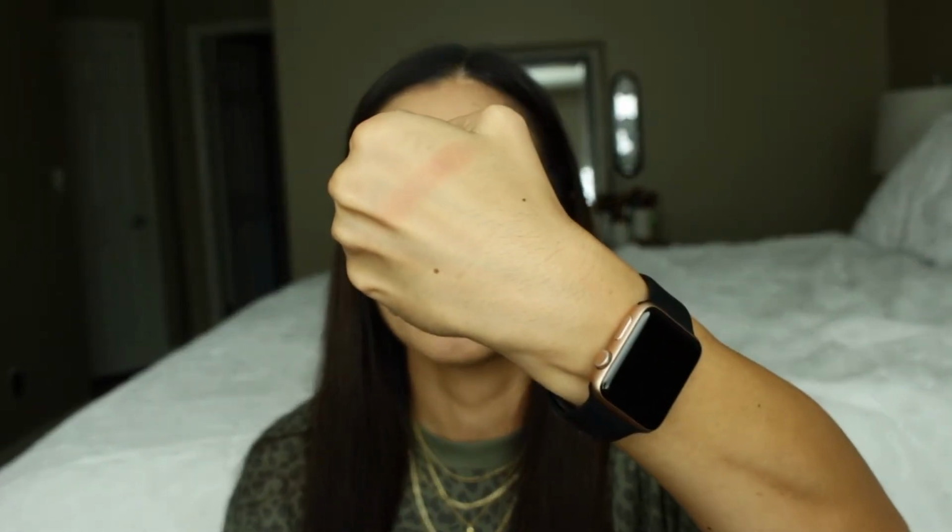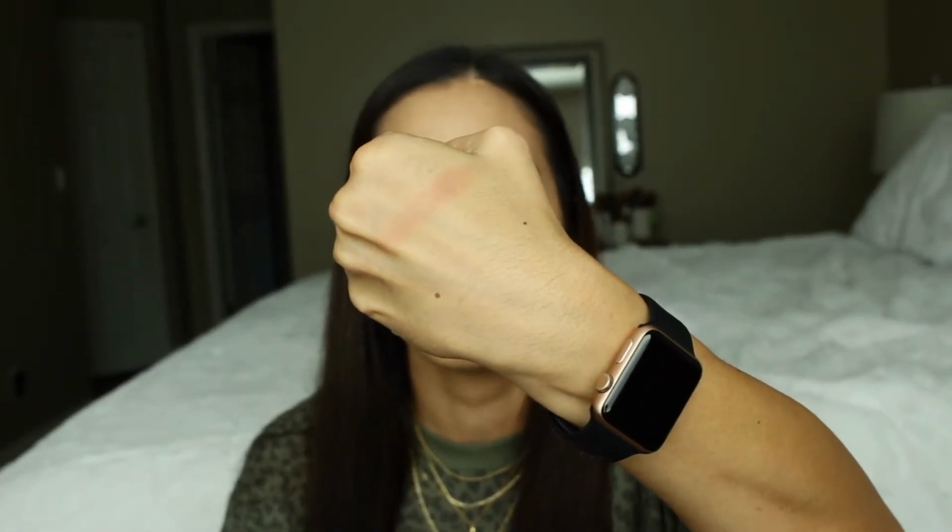So this shade is the Blurred Buff shade. This is what I'm also wearing today. It's a very nude, natural looking flush to the cheeks, and I love it. It blends out so easily. Stippling brush, any kind of brush, even with your finger, you just dab it in there and then just start blending it out, and it just blends out like if it was a powder, but doesn't look or feel cakey. Like, I literally cannot feel this blush whatsoever on my cheeks.